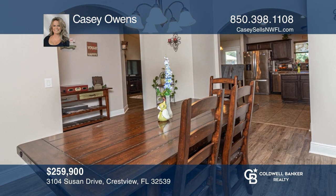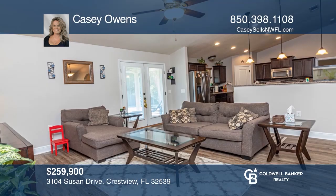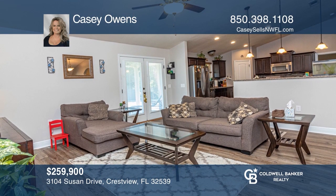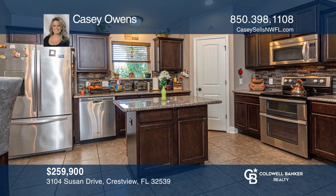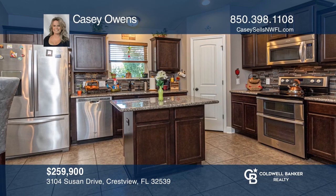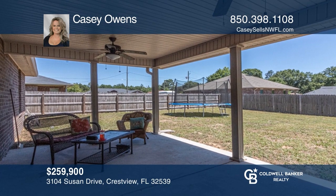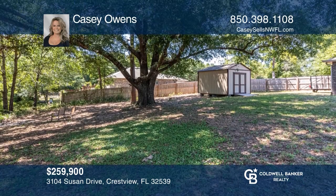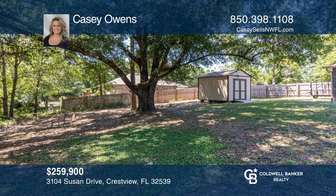This four-bedroom, two-bath home has a formal dining room with a flex room and is situated on 0.45 acres. The kitchen has glass tile backsplash, a large pantry, a center island, a custom breakfast bar, and is fully equipped with Whirlpool appliances. The backyard has an extended covered patio and is mostly fenced with the exception of a small pond view area. To see this home in person, call Casey Owens.